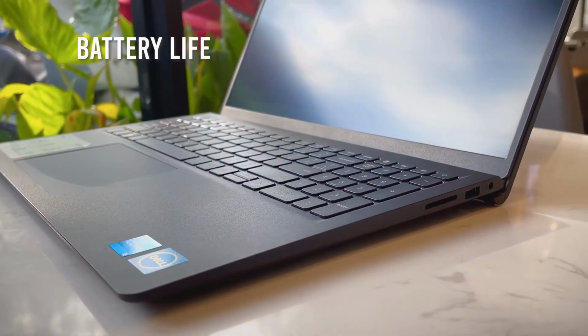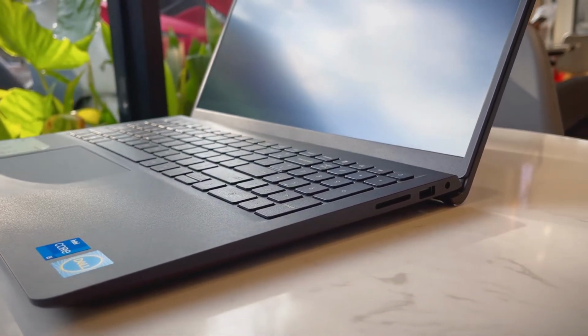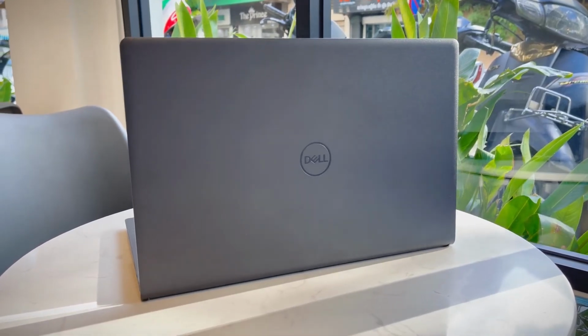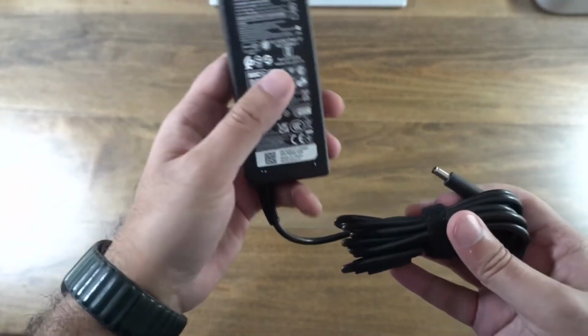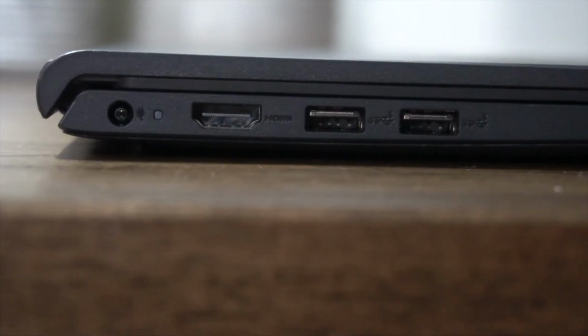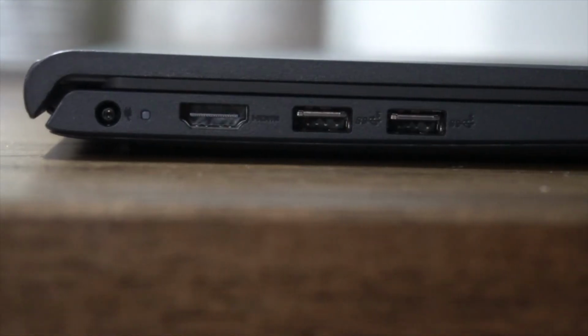Now, let's see how it holds up in the battery department. In testing, I found it lasts around 6 to 7 hours under typical usage, web browsing and video streaming, which is pretty close to what Dell claims. Plus, it supports quick charging, so if you're in a pinch, you can get a good amount of power back in just a short amount of time.